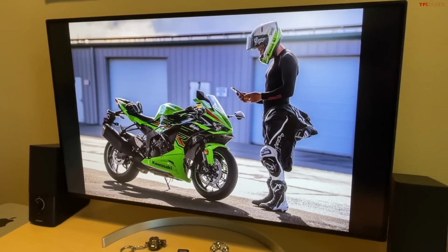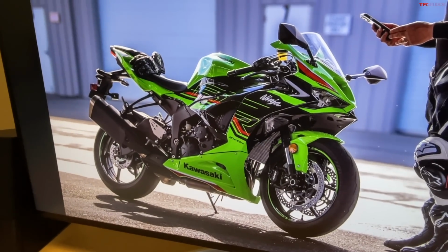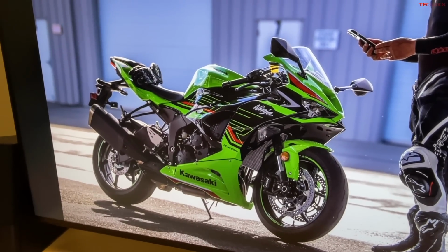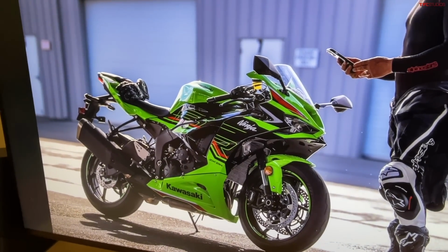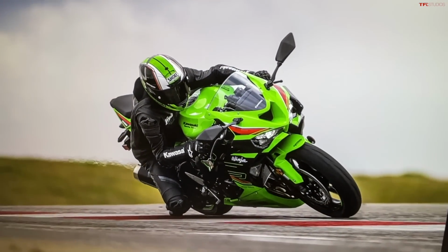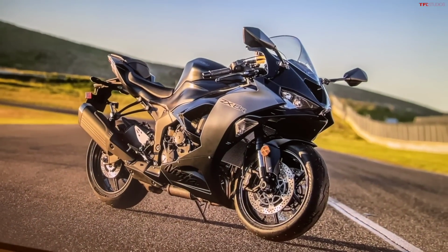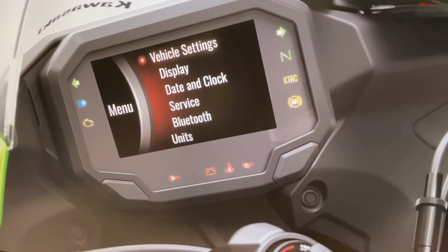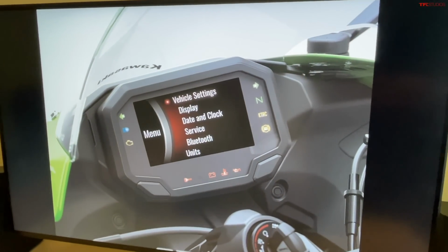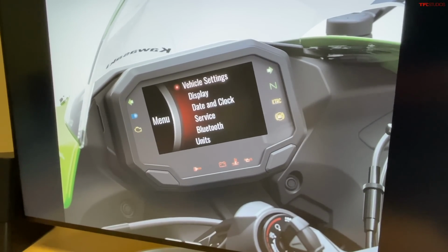This is the 2024 ZX6R, which gets updated styling, LED headlights, and LED turn signals. So they've changed the bodywork a little bit. They've changed the lighting. If we scroll through here, you can see a couple more pictures of some different versions of the bike. There's KRT editions as well as standard models, but this is another one of the updates on this motorcycle, a new 4.3-inch TFT, and you also get riding modes with this bike, so sport mode, road mode, and rain mode.